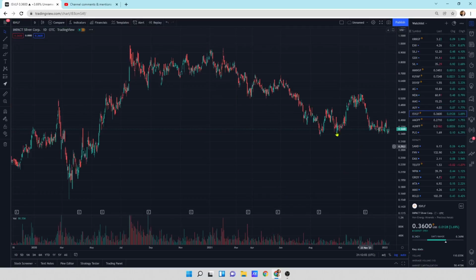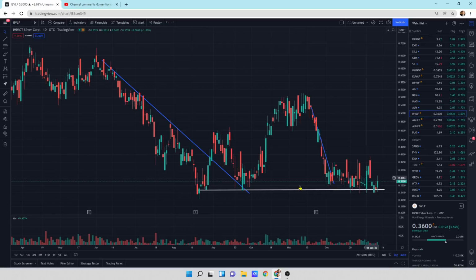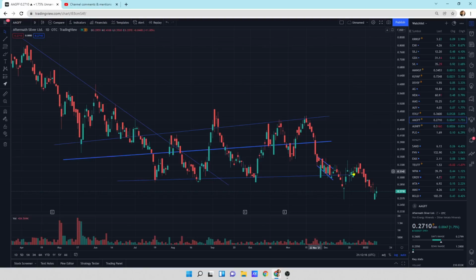Impact Silver looking like it's finding support right where it's at. This would be one that, it's a small company. It is a producer. It would be one that you could sprinkle in a little bit if you like it. Aftermath Silver, still trying to find some footing down here.